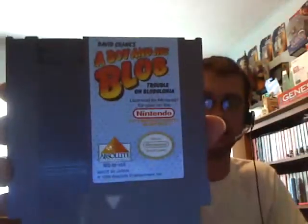We got Snoopy's Silly Sports Spectacular. I didn't realize that was a sports game, but that's kind of cool. One I never really heard of. We got Tiny Toon Adventures 2, Trouble in Wacky Land. So I needed that one. We got The Adventures of Rocky and Bullwinkle and Friends. Does this look awkward? And then finally, A Boy and His Blob.